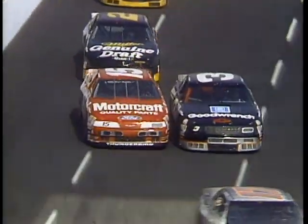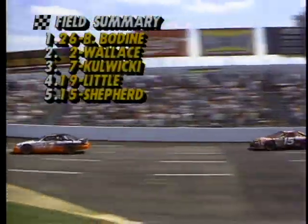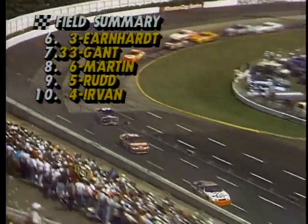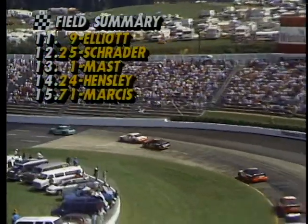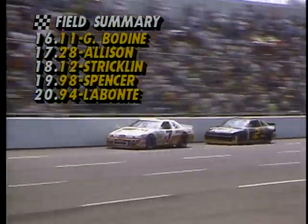Shepherd to the outside in car 15, and Earnhardt is on the inside in car 3 as Rusty Wallace watches from behind. Show you the field summary here as we've completed 58 laps. Try to keep you as up to date as possible here this afternoon so you can tell where your favorite driver is running. You can see that Earnhardt is in 6th position. Bill Elliott back in 11th. Jimmy Hensley's driving the number 3 car here this afternoon.